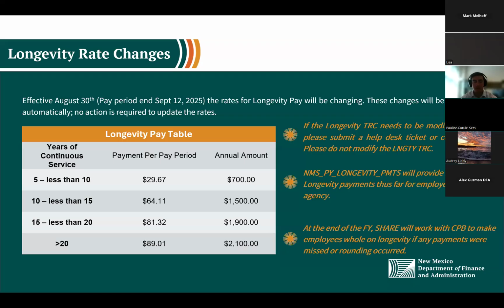If you're in that 5 to 10 year range, you're going to go from $15.39 a pay period to $29.67 a pay period, up to that $700 annual amount. These biweekly rates are calculated for the remaining 21 pay periods, just to get employees up to that new threshold, that new annual amount.